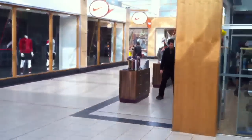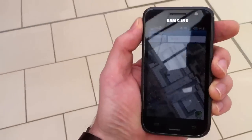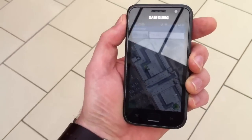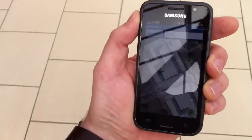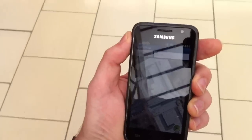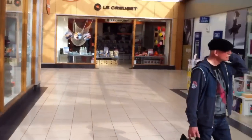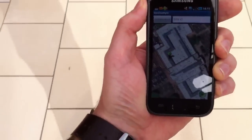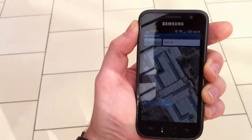Okay, so we're at the corner now. It's difficult for me to see because of the light. We're pretty much there. So now we're coming up to the bend round to the left. Bit of lag, but it's caught up.